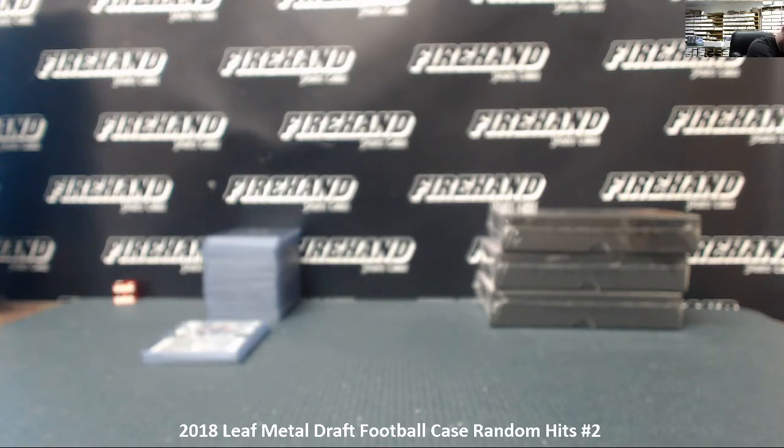Let's see. Woodside Armed auto. Michael Gallup, oops. That's a TD Kings wave auto. Deion Kane redemption. And Mason Rudolph, Armed wave auto. All right, three boxes left, guys. We're 80% through.